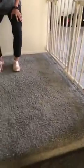And if you check out, we have this lovely gray carpet. It's so soft. It's nice, and it won't get stained as easily because it's not white. So that's a huge benefit.